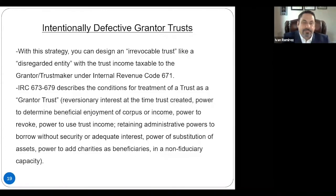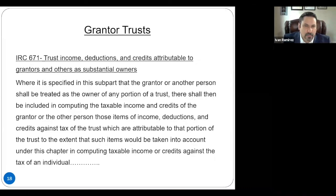An example, actually, before we get to intentionally defective trust, let's run through a quick example of a grantor trust. Let's say husband and wife, they have children, they come to our office, they say, hey, we want to do some estate planning, we want to set up a trust. A very typical example of what we do for our clients is we'll set up a revocable living trust. That's revocable. They have 100% control. They can make changes while they're alive. And this revocable living trust will be taxed as a grantor trust. It's an ignored entity for income tax purposes as long as they're alive.